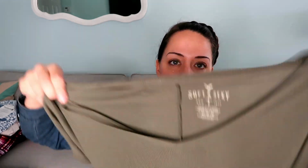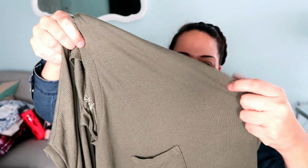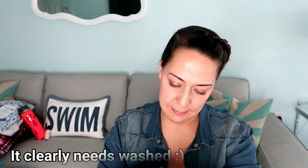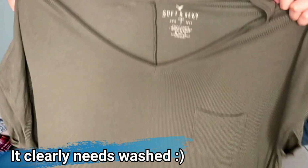Couple more items. I got a soft and sexy Aeropostale, American Eagle Outfitters olive t-shirt. It is really soft. This is like my color. I do a lot of blues and greens, but I don't think I can do the fabric. What is this? Viscose spandex. So it's ribbed. I'm gonna have to try this on. It's size medium, but it's like one of those really oversized things. If not, I'll sell it for a couple bucks.